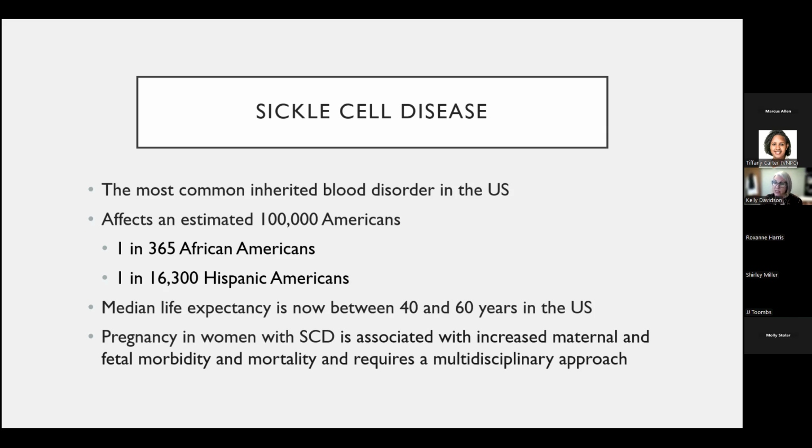In the early 1970s, the median life expectancy of someone with sickle cell disease in the United States was only 14 years. But due to improvements in supportive care and disease-modifying therapies, a growing number of people with sickle cell disease now survive into their reproductive years. And so we're seeing a lot more pregnancies now in patients with sickle cell disease.